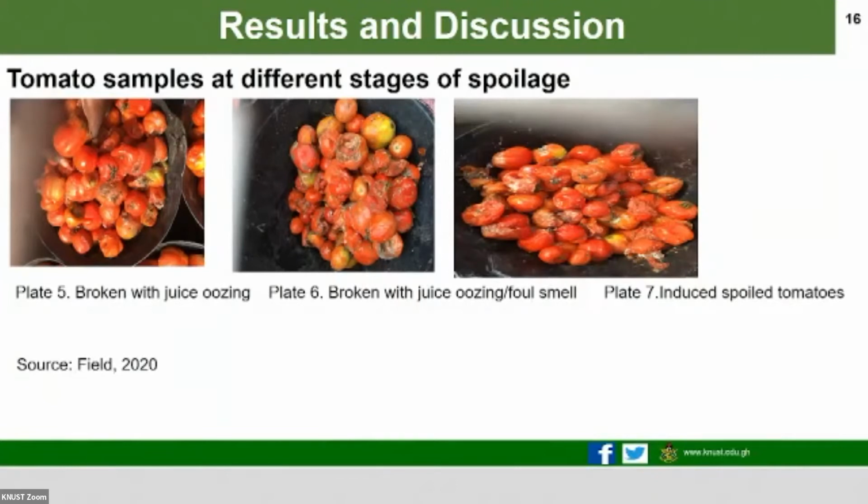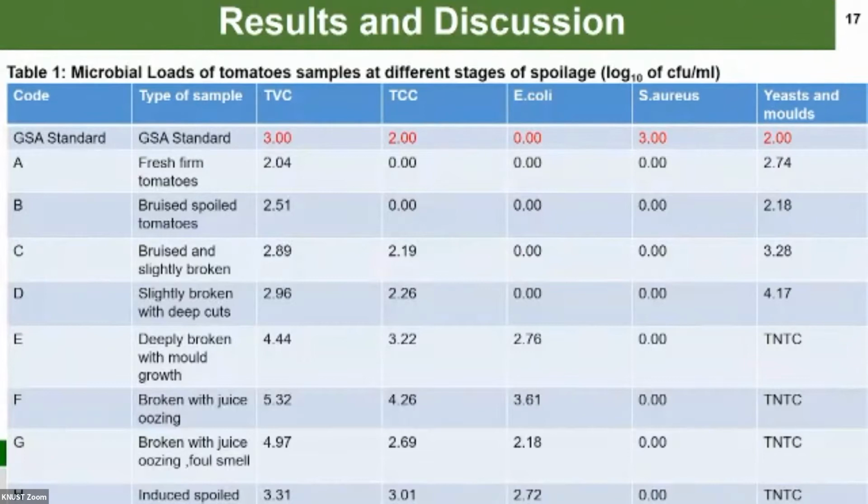These tomatoes are all sold on the market, and commercial food operators especially are mostly found patronizing such tomatoes. Some individuals too prefer these tomatoes because they are cheaper than the fresh tomatoes. Now, the Ghana Standards Authority, the regulatory body that has the mandate of establishing standards to ensure high quality of goods produced in Ghana, whether for local consumption or for export, has established allowable thresholds for food commodities. And anything beyond that measure is rendered unsafe for human consumption.